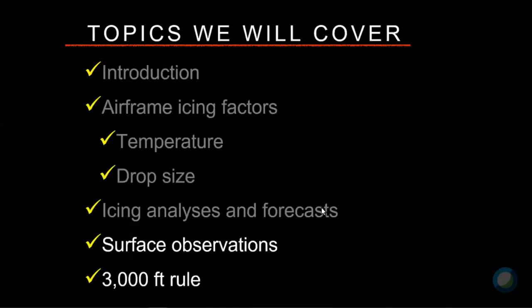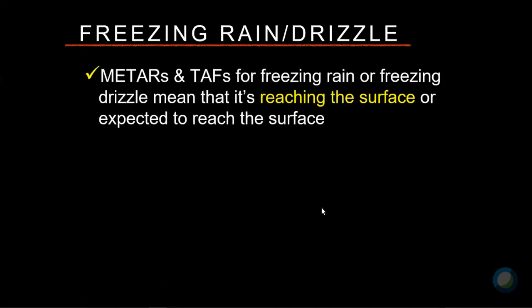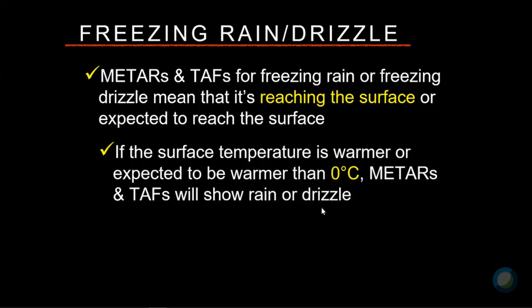Now let's take a look at surface observations and what they might be able to tell you. So first of all, anytime you see a METAR that has any kind of freezing rain or freezing drizzle, or rain or drizzle, it's basically telling you about what's reaching the surface, and that includes also terminal forecast. So it's really telling you that this is expected to reach the surface. Now, ultimately, if the temperature is just a degree above freezing, you're not going to get freezing rain or freezing drizzle at the surface.